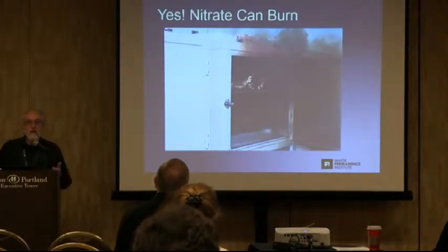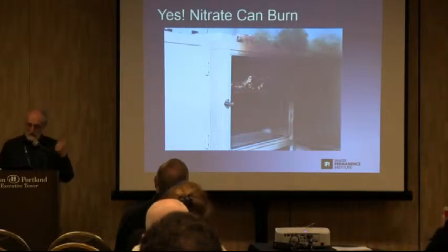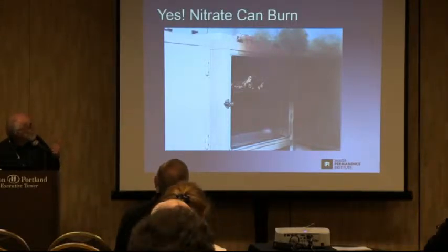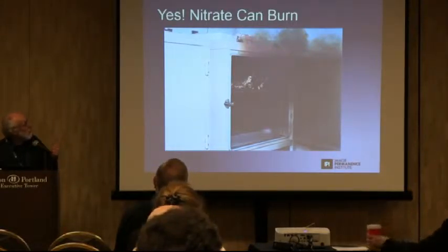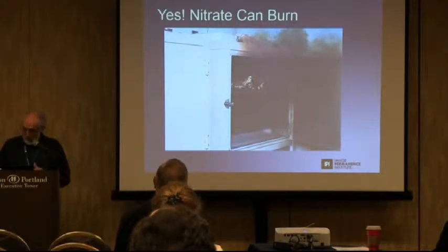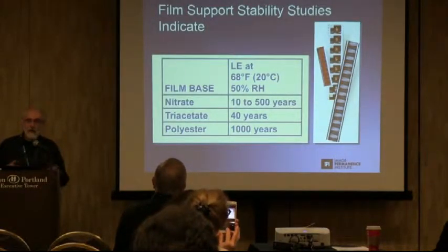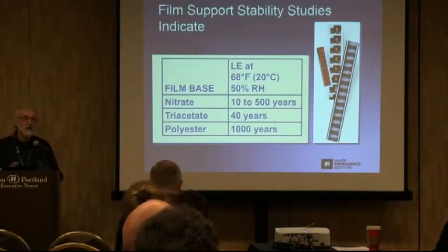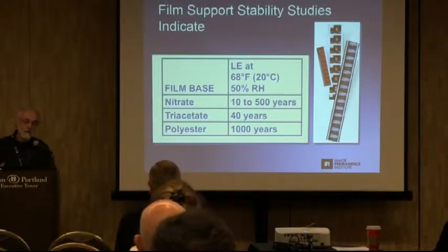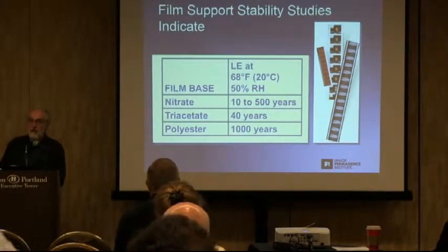It's dangerous business to do stability studies, because Dusty was in the lab, and everything you read about nitrate burning can happen when you do accelerated aging. But the main point is, nitrate was like the black sheep, right? It was the thing that was decaying. How many times do I still hear that we have to migrate those nitrate films and then dispose of them. We don't want to keep them.